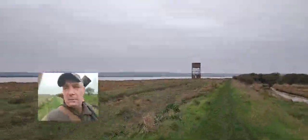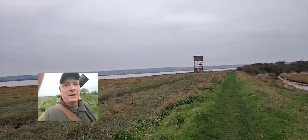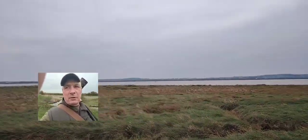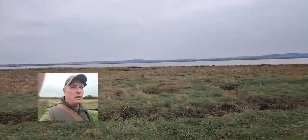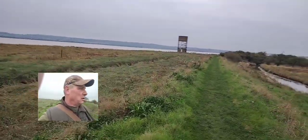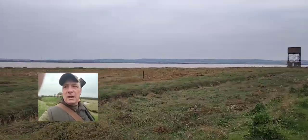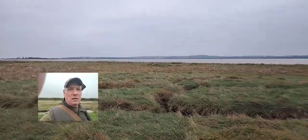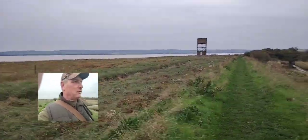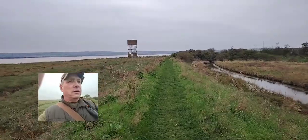Alright, so I'm just up by the radar tower now, I'm coming up to it. There's loads of white birds coming up. Black-tailed godwit, curlew as well. Yeah, this big flock went up. I didn't see any birds flying about. Let's go and have a look. Get down on the foreshore, see what we can see. See what we can photograph anyway.